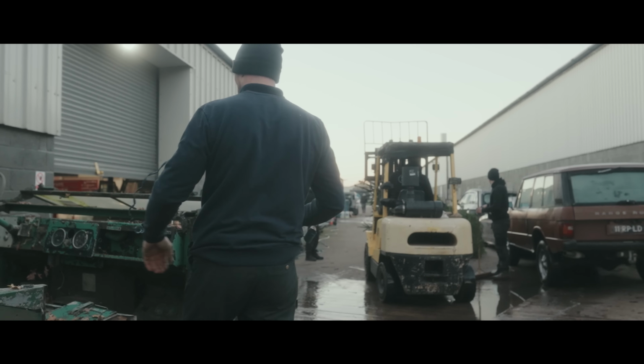Right guys, today we're doing a bit more on Project Dumbo. At the moment we're doing some side steps for the sides, carrying on the theme with the bumpers. We'll show you what we've got going on.